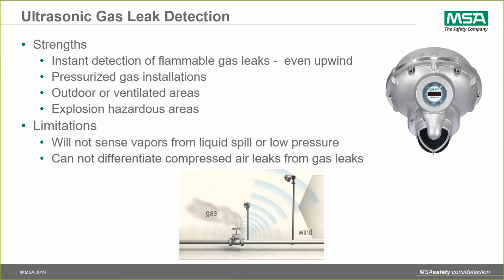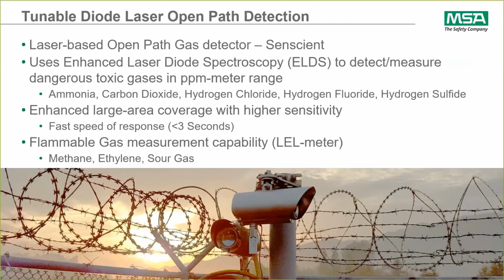Another technology available today is tunable diode laser detection, and that's on the next slide. So this is a laser-based system. We actually call it Enhanced Laser Diode Spectroscopy, or ELDS, and it's used to detect and measure very dangerous, in fact lethal, toxic gases in the ppm meter range. These would include ammonia, CO2, hydrogen chloride, hydrogen fluoride, and H2S, or hydrogen sulfide.